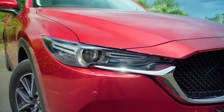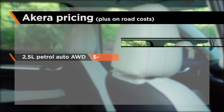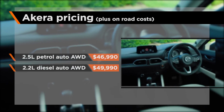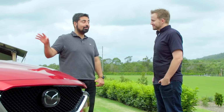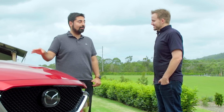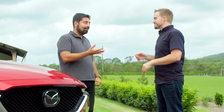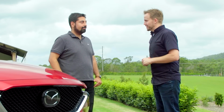So what exactly makes this the flagship? I mean, it's $47,000 for the petrol and 50 grand for the diesel. And as far as I'm concerned, dude, this looks exactly the same as the $35,000 Maxx Sport. Oh look, it's got 19-inch alloys. So does the GT. Yeah, okay, so maybe it's what's inside that counts with this one.